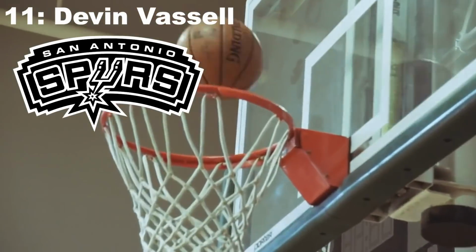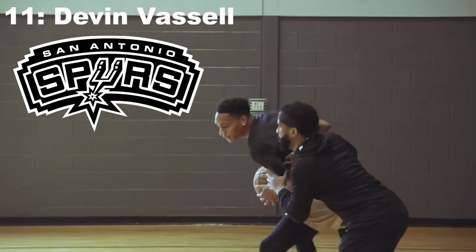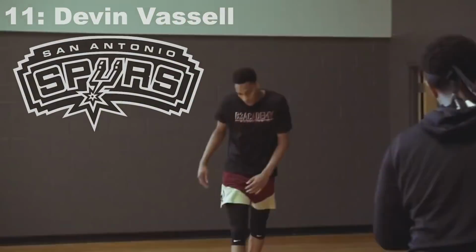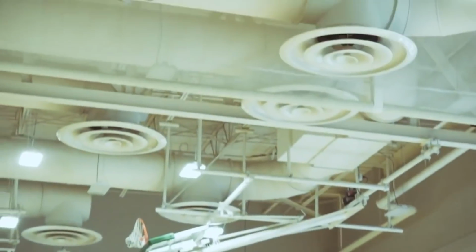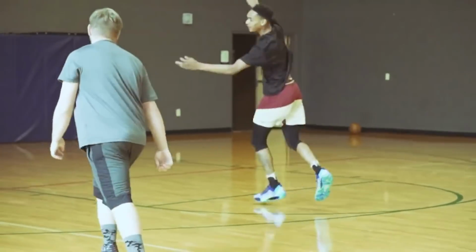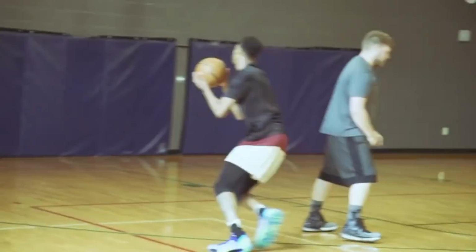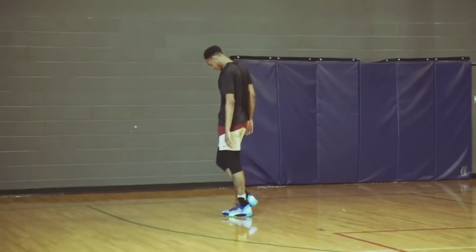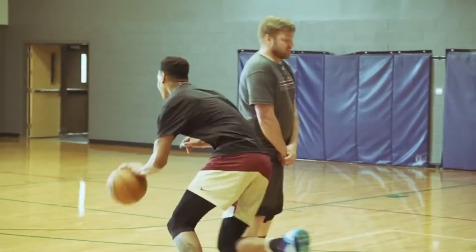Next up at number 11, the San Antonio Spurs select Devin Vassell from Florida. I mentioned last pick that Nesmith is probably the best shooter in the class, but Vassell is not far behind him, and he also brings a much more advanced skill set all around. Vassell is a very useful shot creator for himself off the dribble, he gets to the basket and finishes with nice touch around the rim, and defensively, he has all of the physical tools and skills to excel.